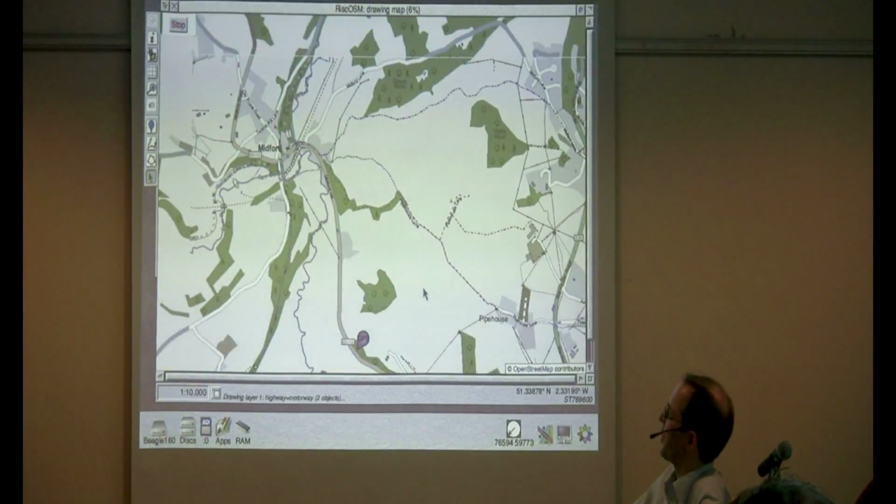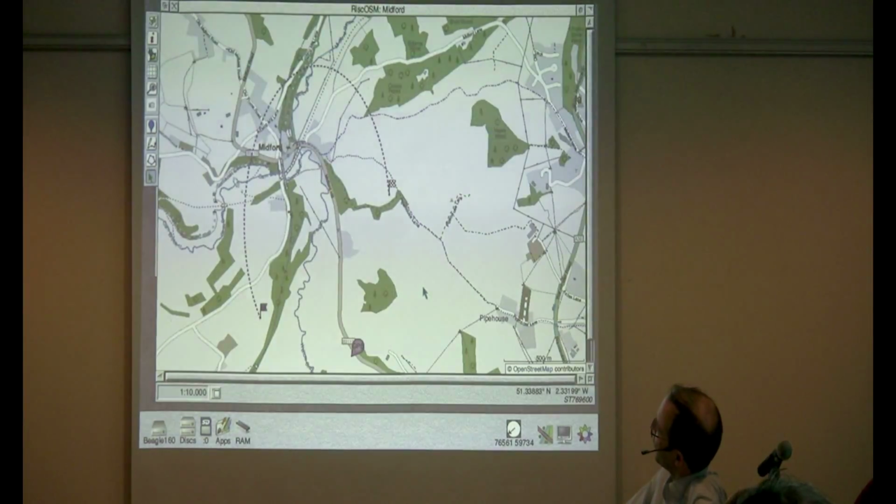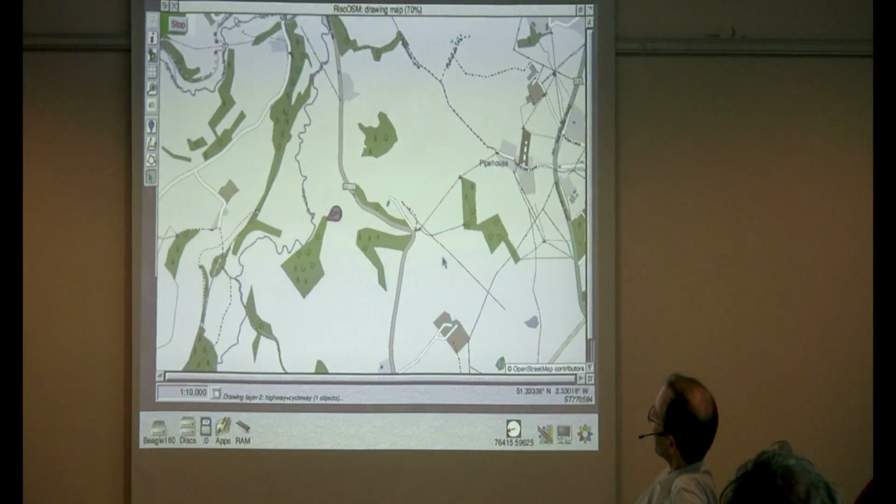Yes, Chris told us that he's got it circling round Midford, but of course, because longitude and latitude aren't equal on the ground, at this latitude it's more elliptical. If it was at the equator, it might be more like a circle.